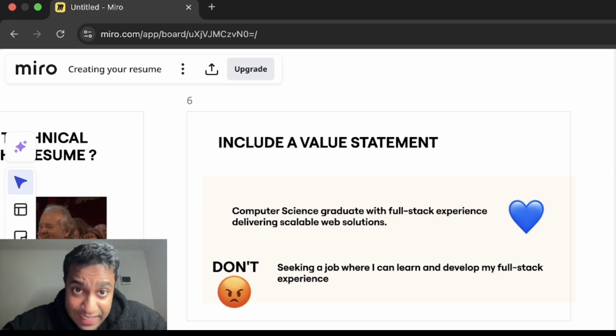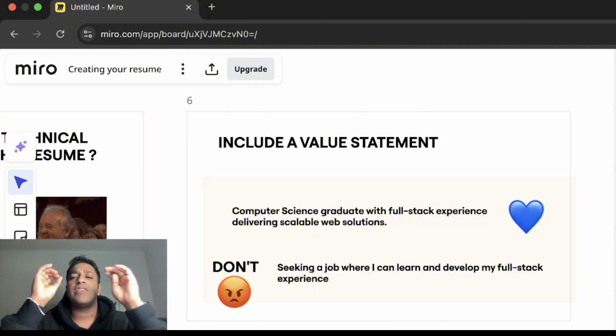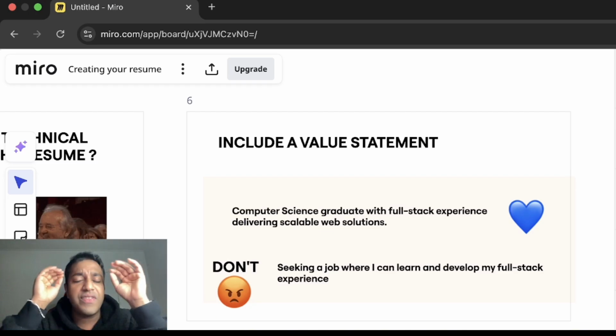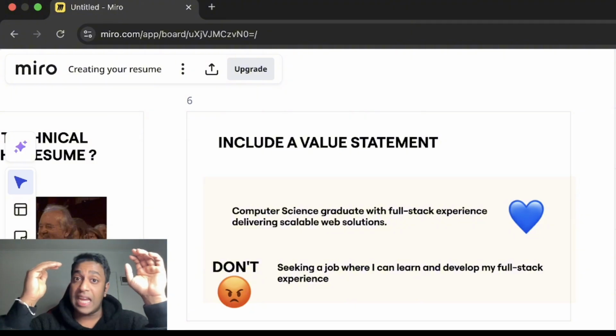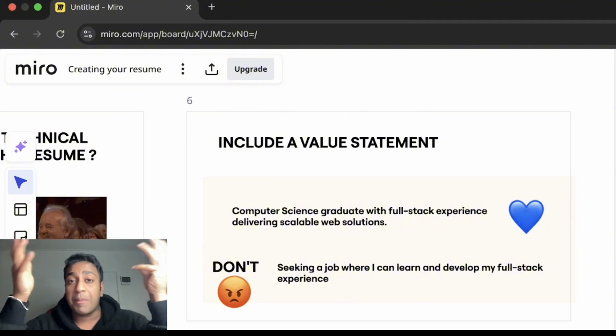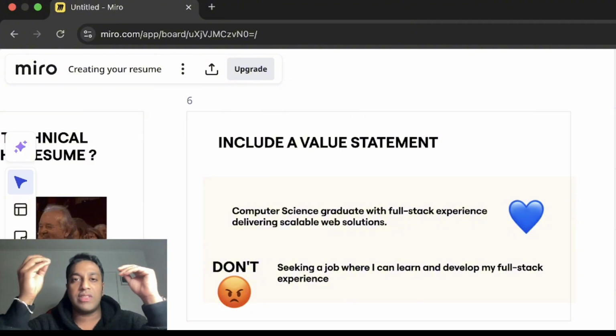So, in my industry, I did a Bachelor of Computer Science. I could write a value statement like: computer science graduate with full stack experience delivering scalable web solutions. See how simple, lovely that is. It just covers every single thing, bro. It's just a value statement. I can pump it up more and make it like a paragraph, but the whole point of a value statement goes.